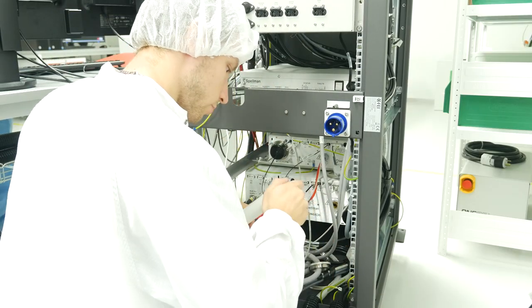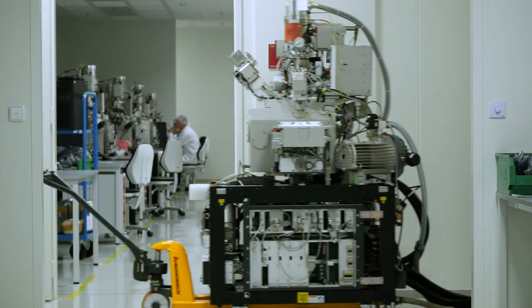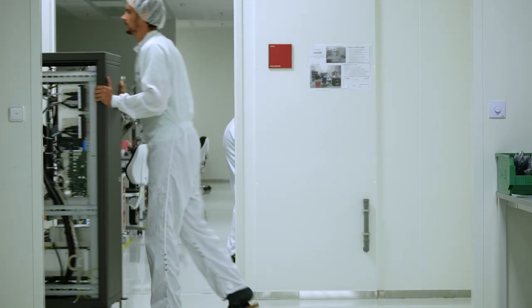Then, the computer is backed up, reports are printed, the basic parts of the microscope are disconnected, and the microscope is taken to the packing room.